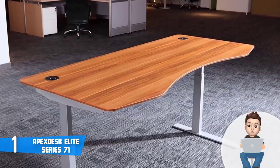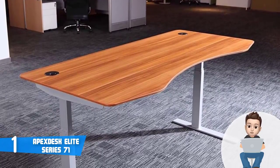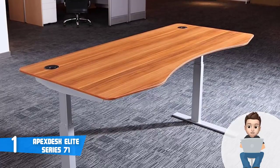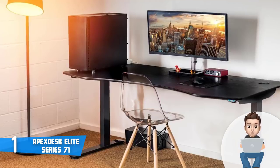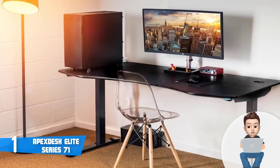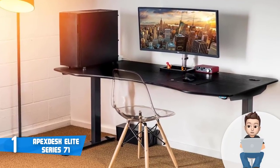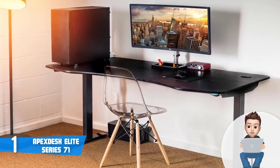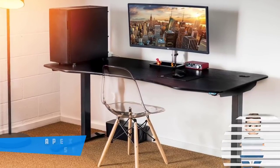Last but not least, according to the manufacturer, the installation process won't take more than 30 minutes, because this desk uses levers instead of screws, which is absolutely great if you ask me. Overall, I'd strongly recommend you seriously consider the ApexDesk Elite 71 because it is extremely stable and it is sturdy enough to accommodate multiple devices and accessories.